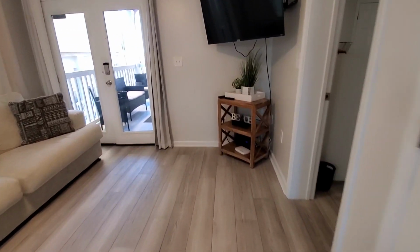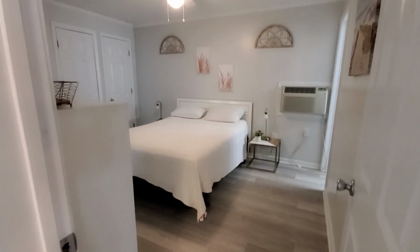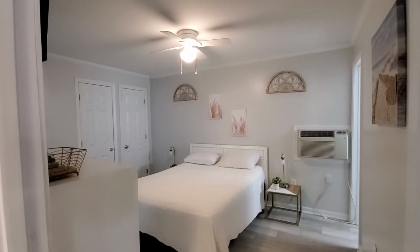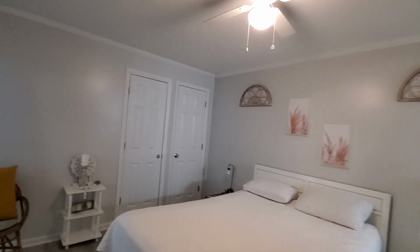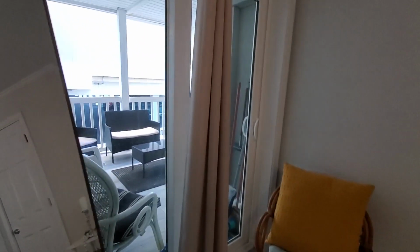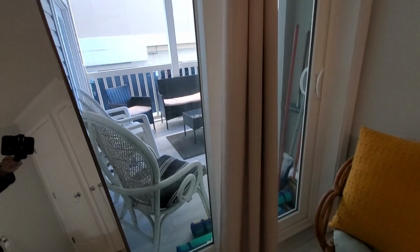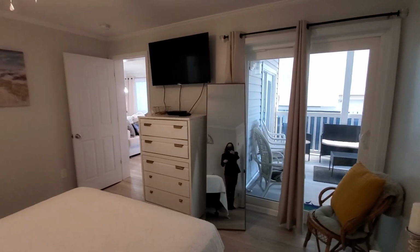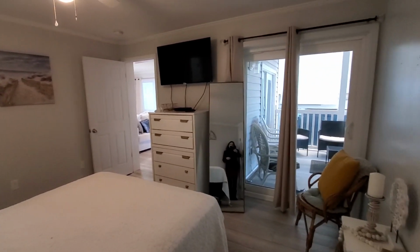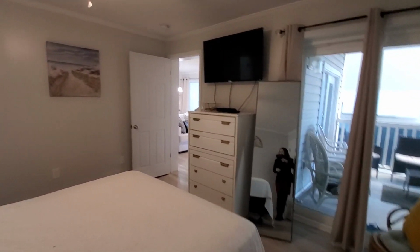All right, so let's look at the other bedroom. This would be considered the master. This is larger size. And what's awesome about this is you have sliding glass doors that bring you out to the porch. Nice and spacious here. And the closet.